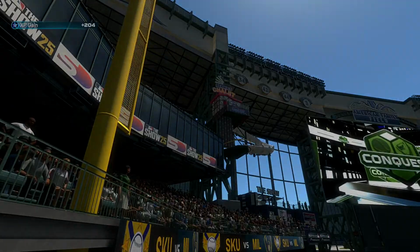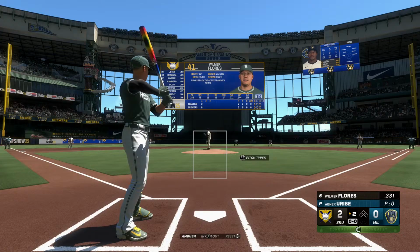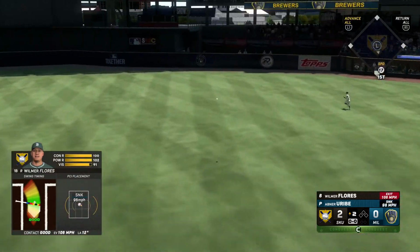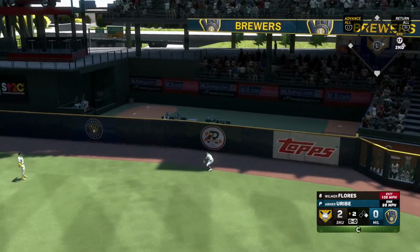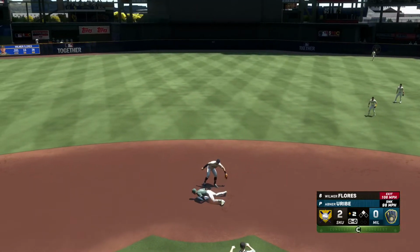Got him. Strike. Pitching for the Brewers here at American Family Field, number 45. Second inning set to go. And now here is Wilmer Flores. Now a screamer into the outfield. This one looks like trouble. Now he'll turn for second. The relay not in time.